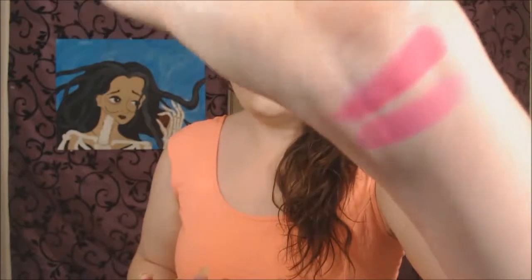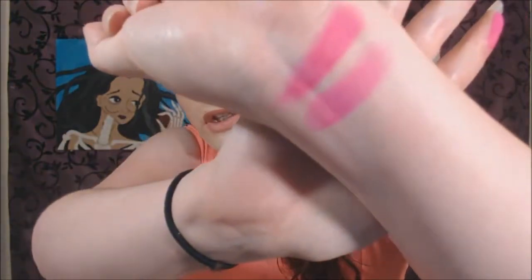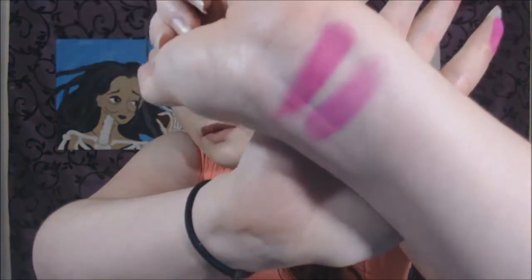It looks exactly the same on my finger, which is interesting. And looks pretty much exactly the same on the swatch. A little bit lighter for the Jeffree Star one, but it's actually really nice if you're not wanting to pay like $50 or $60 for this palette. If you're just wanting it for that specific vibrant Barbie pink, I would really suggest this one. Again, that's in the shade Vibrant Pink.